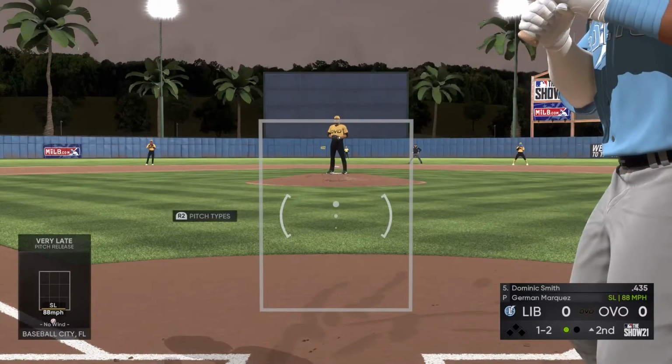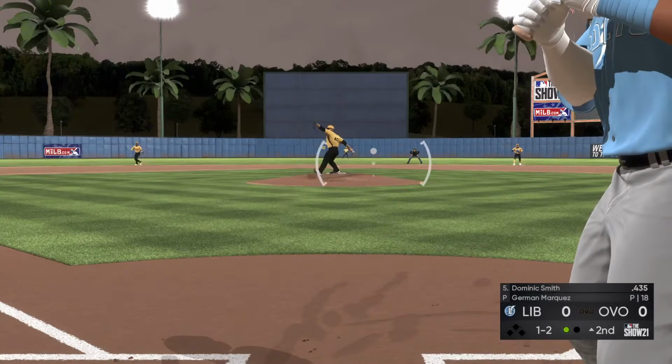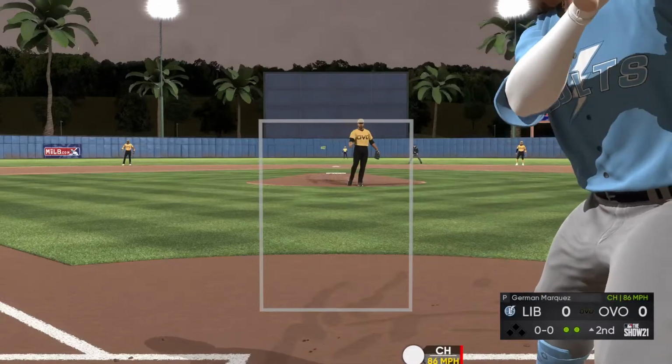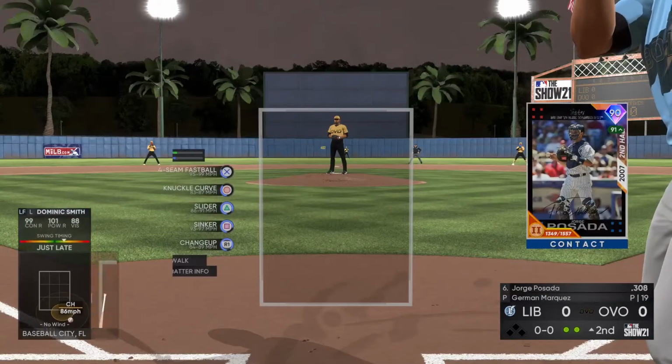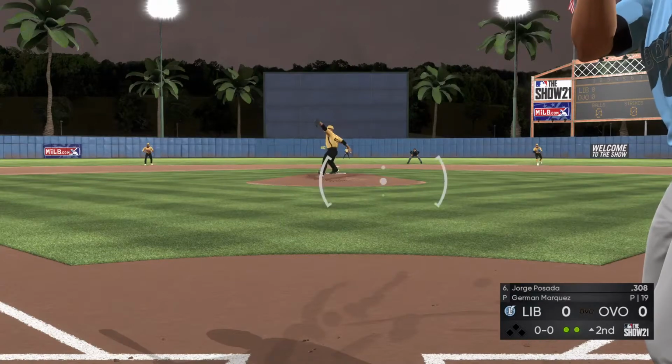1-2 to Dominic Smith. This is a fun guy to watch when he's up there. Really battles. Doesn't take any pitches off. He's a grinder. Always seems to make it difficult on the opposing pitcher. And he'll try to hold back, but he won't be able to as that's ruled a swing, and there are 2 away now.